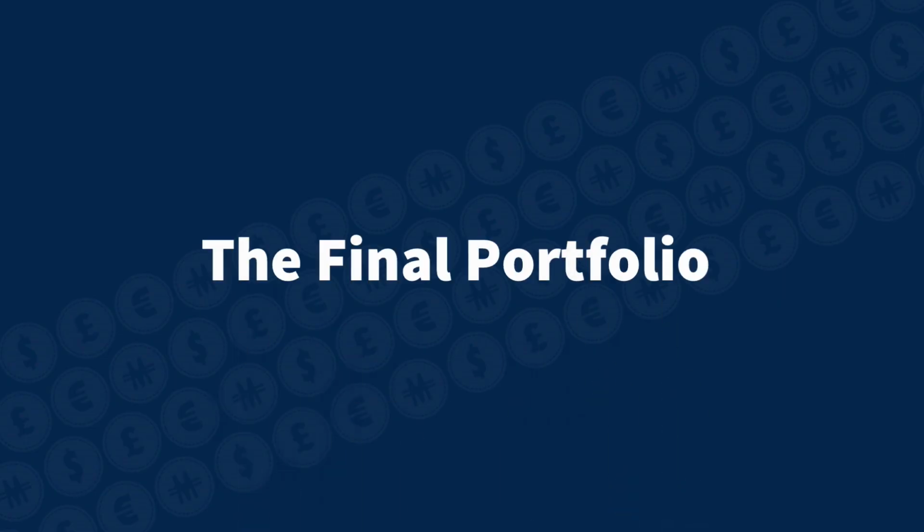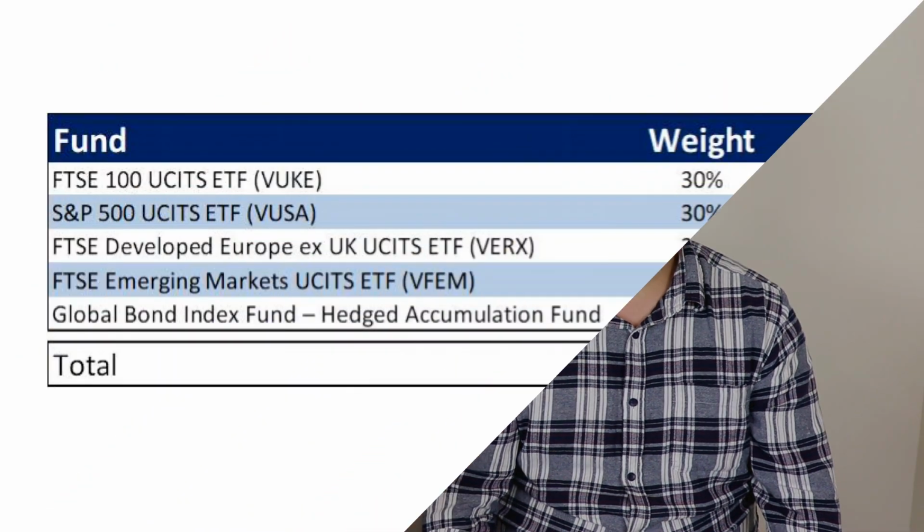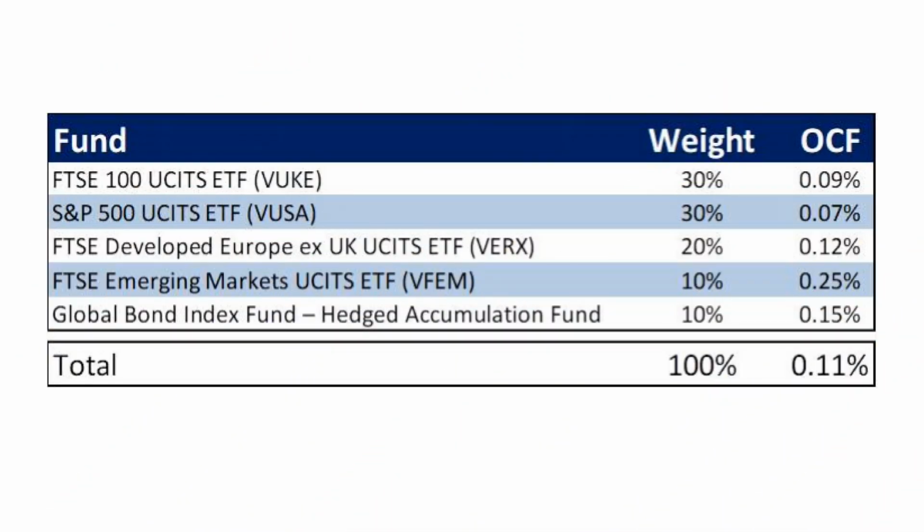The final portfolio. Here is what our portfolio looks like with the weighted OCF. As you can see, the OCF is at a rock bottom cost. These funds should prove to be a good foundation to build your own portfolio.